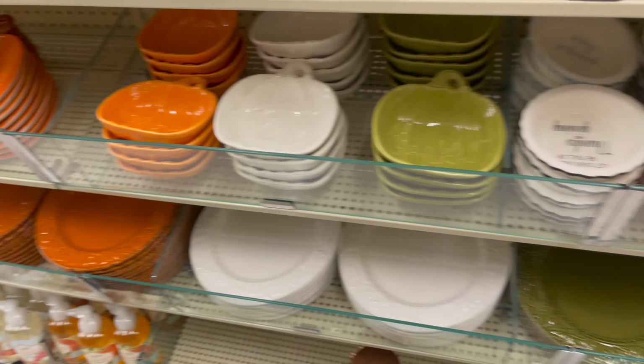Cute coasters. I love fall most of all. $11.99. And I think these are napkin rings too. Those are really cute. These, look at how cute those are. I really like those. What is this? This is so fun. So cute. Boho Industrial Farmhouse.